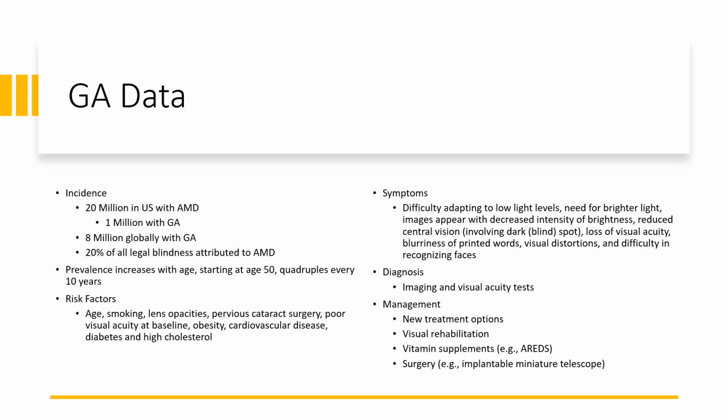Symptoms of GA include difficulty adapting to low light levels, need for brighter light, images appearing with decreased intensity of brightness, reduced central vision, blurriness of printed words, visual distortions, and difficulty in recognizing faces, for example. For diagnosis, imaging and visual acuity tests are performed, such as fundus autofluorescence, optical coherence tomography, microperimetry, and multifocal electroretinography.